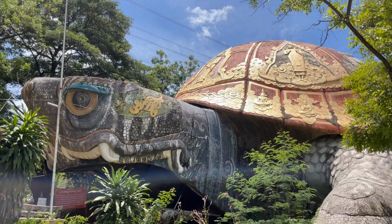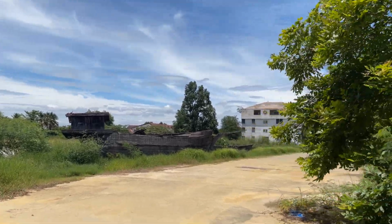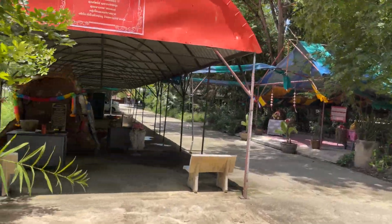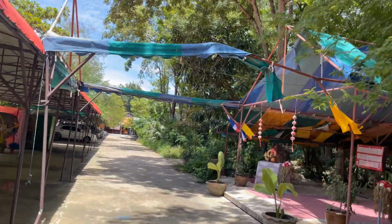This is kind of a cool look at that turtle. And then over here is the junk boats. And then over here is some more of the old trees. They got some shrines and stuff like that. Yeah, I came over and took a look at this last year. That's where they brought the big trees from that made those bridges.